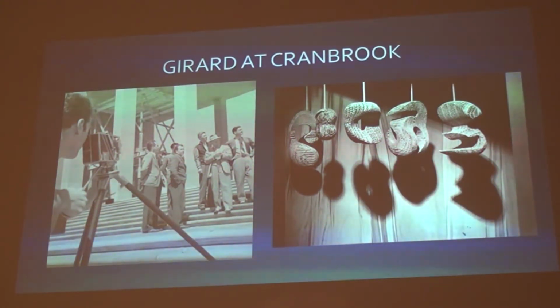And a lot of them he met at Cranbrook, or was connected to through Cranbrook. He was never officially connected with Cranbrook per se, like teaching there or anything like that, but he did exhibit there. So on the left is a photo. Charles Eames is behind the camera. Eero Saarinen has his hands in his pockets, and his father Eliel is on the stairs. On the right are some really cool corrugated cardboard sculptures designed by Girard and photographed by Elmer Astleford. Very dramatically, I must say.